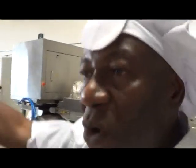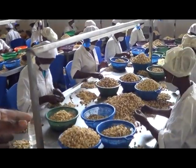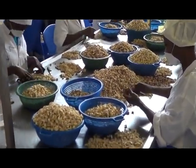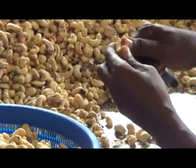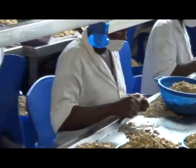The machine is peeling 75%. Then the remaining 25% we give to the women. All those women are peeling the kernel manually. This is what remains from the automatic peeling machine. The automatic peeling machine is doing 75%, and the remaining 25%, those women are doing the last part.